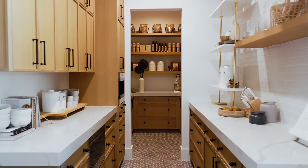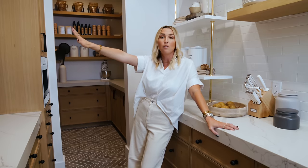You could have at least three people back here helping you prep, like I said, helping you get ready for a dinner or for a baby shower, bridal shower or whatever, and not even know that any of this is happening because the front kitchen is so impeccable and beautiful.